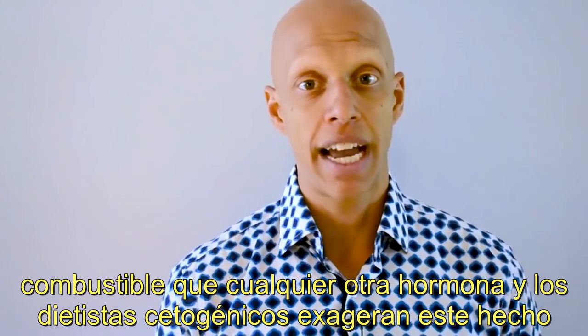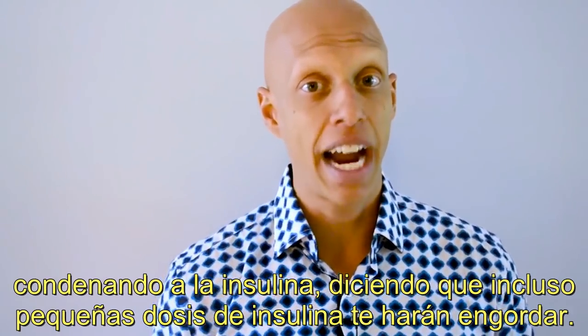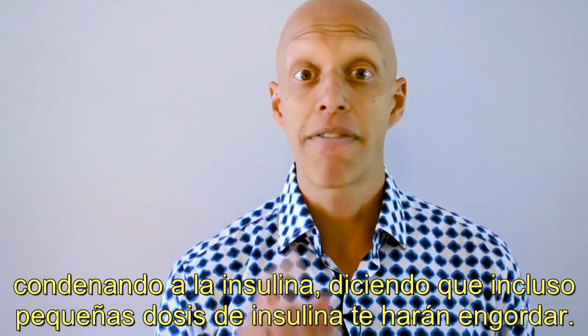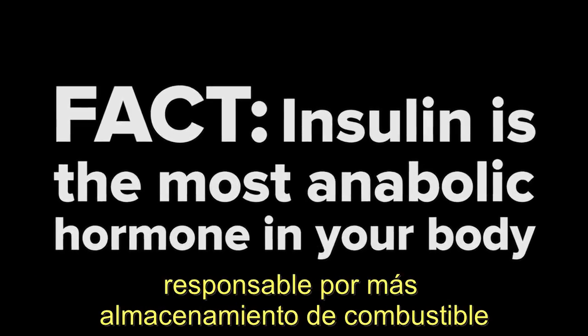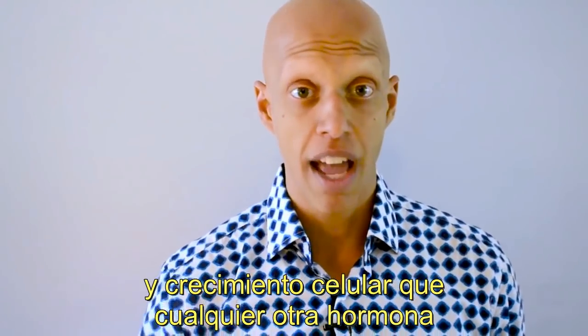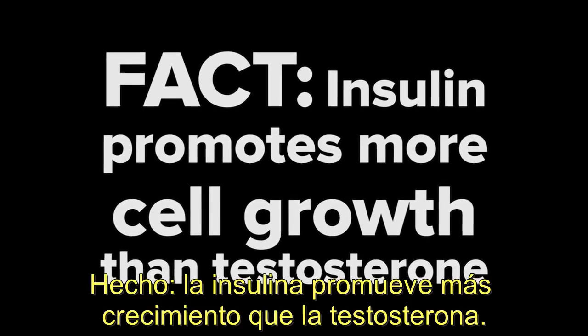And ketogenic dieters exaggerate this fact, condemning insulin entirely, claiming that even small amounts of insulin will make you fat. Fact: insulin is the most anabolic hormone in your body, responsible for more fuel storage and cell growth than any other hormone in your body. Fact: insulin promotes more growth than testosterone.